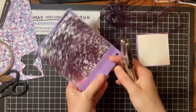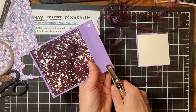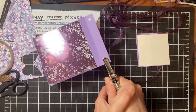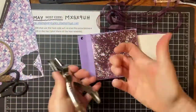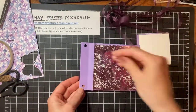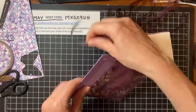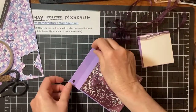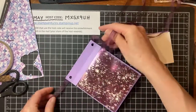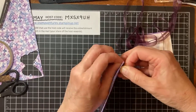Okay, there we go, the 3D portion. I'm using a heavy duty handheld punch because I'm going through 2 layers of cardstock. Yeah, you have to have really good strong hands for that part. And if you can't make holes like that, you could just wrap the ribbon around and tie the bow that way too. Just put a little glue on the back there. But I like to do things the hard way, so that's where I'm at.